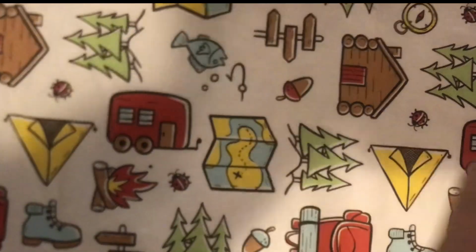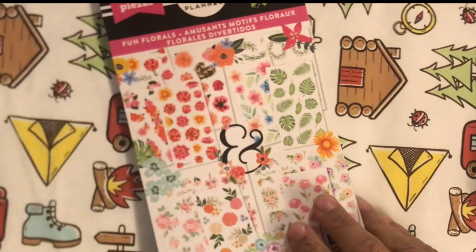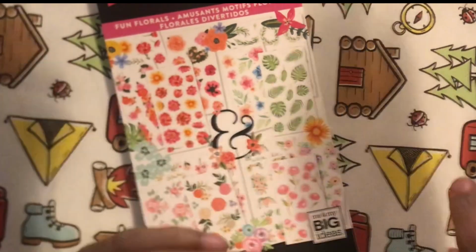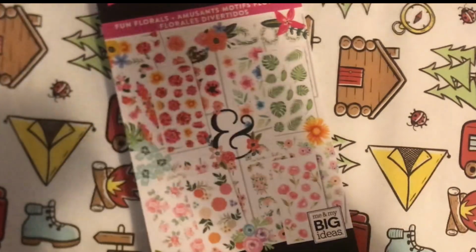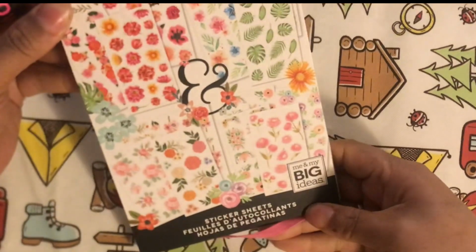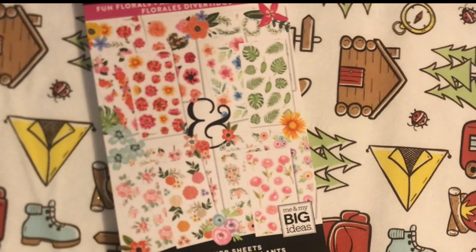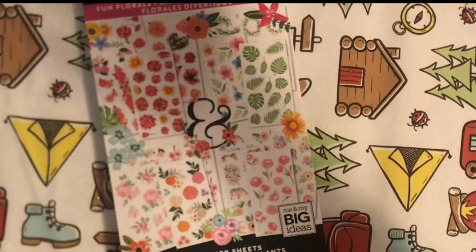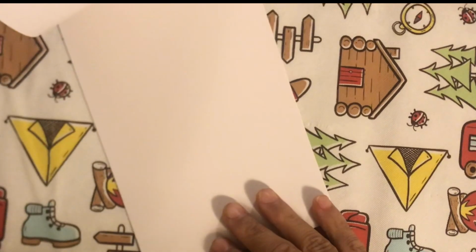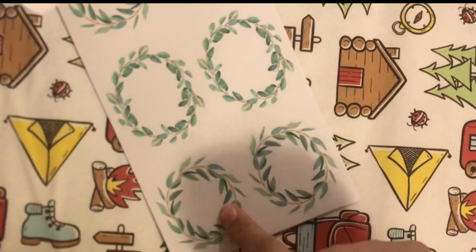So we are going to start with this one, and I don't have many florals because I've just started becoming a floral person. I like how they look on spreads, and I also love using them in the summer. So I picked up fun florals that I do not own. So this package of 7 sticker books, I think I only ended up with one duplicate, which I feel like you can use, so I'm not mad at it.